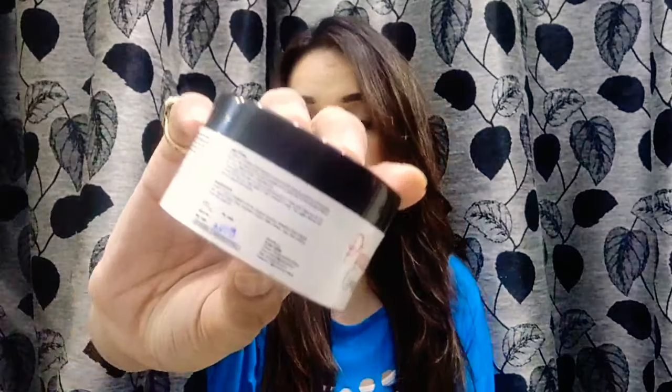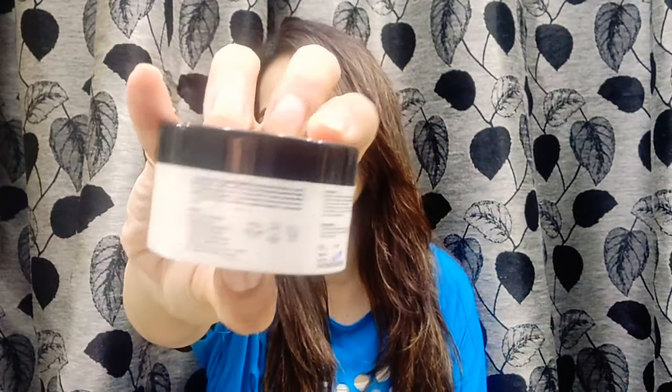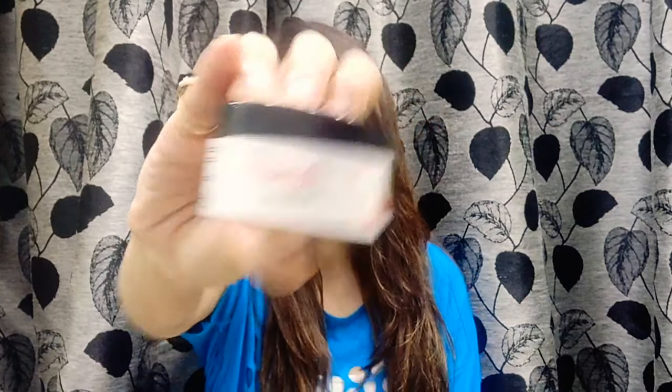The ingredient list is quite nice, but let me just read it out for you. It has pumpkin enzyme, pineapple, papaya, grapefruit peel, organic oats, then organic brown rice, avocado extract, milk extract, aloe vera extract, kaolin clay and argan oil. So all the ingredients are quite nice. So I'm looking forward to this one for sure.